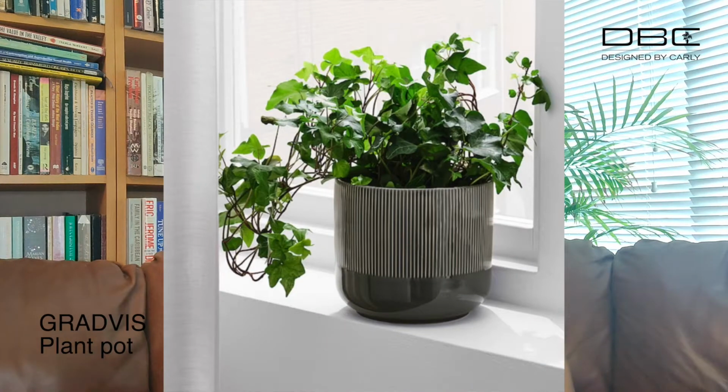The next thing that's new in at Ikea is Gravis, which is a plant pot. For £6, I'm not even gonna cry about it. Like, I think it's a really good value price, and the actual size of the plant pot is quite good. It's not one of these tiny little ones which you can barely fit anything in. Now, this plant pot is actually available in 4 different colors: dark grey, black, light grey, and a pink. And I think it's quite versatile.